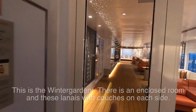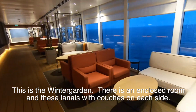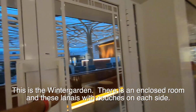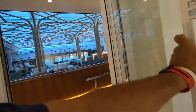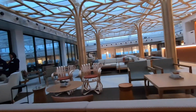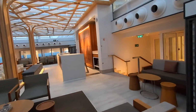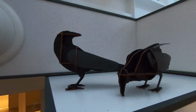So we're entering the Winter Garden. Although on the map they call this the lanai, and there's one like it on the other side too. So I'm going to try, all the doors say pull or push, which makes it convenient. Oh, that swings easily. They're having a meeting up there. But this is the Winter Garden. This is where they do afternoon tea, among other things. This is also where they have crow statues, or raven statues.